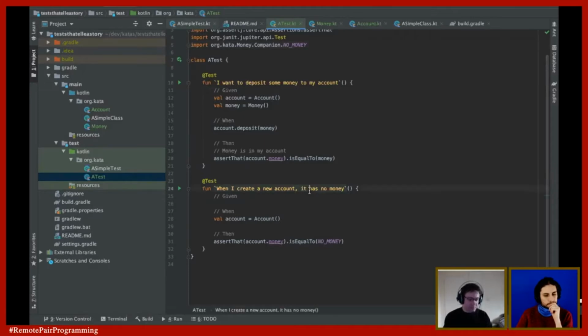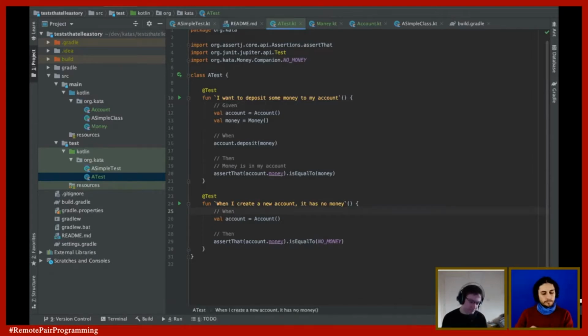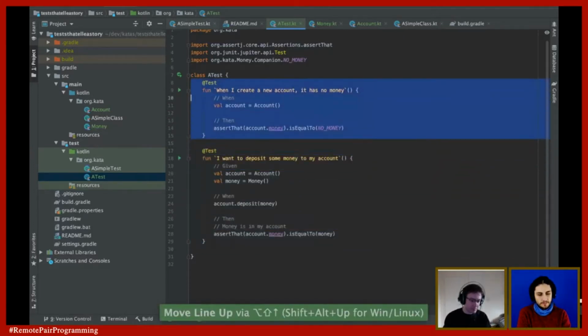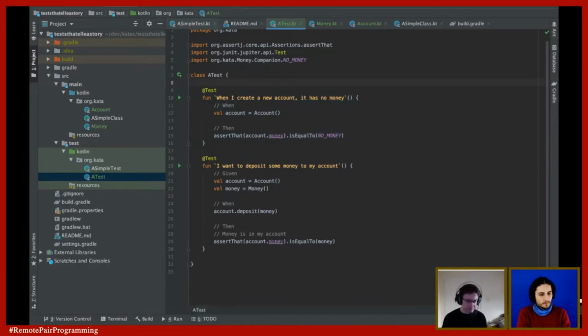What do we want to do next? I would first of all put the second test first. I think it's important to have kind of precedence. Yes, I create the account and I deposit some money into the account. So always in a test class, I try to have things from simple to more complex. And then I would just write the next test.